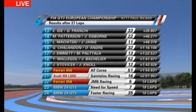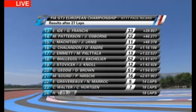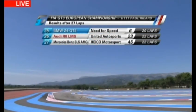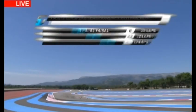And 1 or 2 cars, of course, that failed to finish, including the Need for Speed BMW and the former championship leading Faster Racing BMW Z4, which got caught up in Chava Walter's accident. Nothing really they could do about that, but it has hurt their championship. The other BMW had already gone out. There was a technical problem for Sandstrom's car, and we lost a couple of other cars very early on.